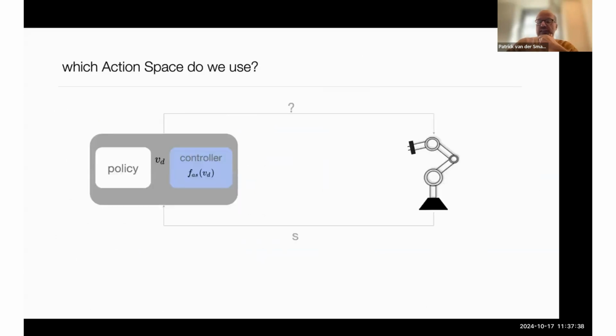Let's skip this. But not this one, because the previous thing you saw on transferring policies from simulations to real systems is actually something that is not very well understood. What we found is that the choice of action space, so how do I control my system, is actually a very important decision. Do I put in joint torques? Do I put in forces? Do I put in velocities? Do I put in positions?